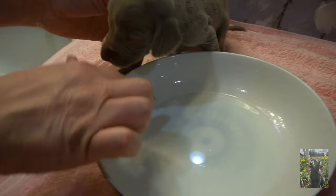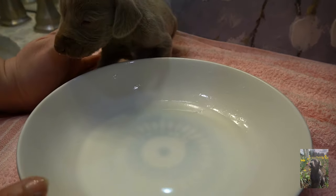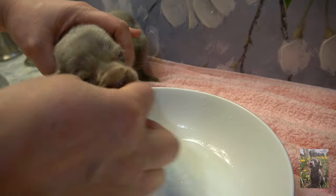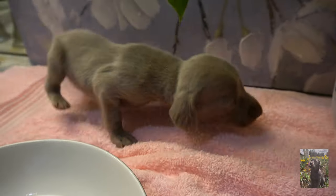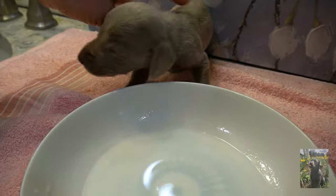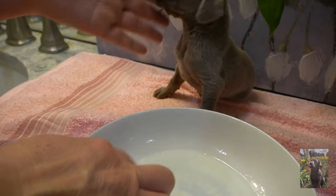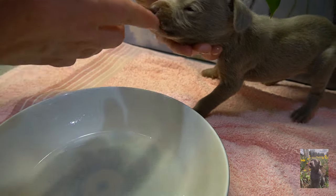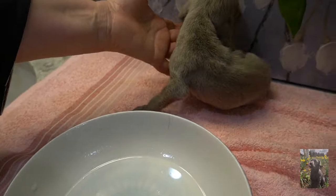This is our little one. Come on. Are you hungry? Or would you like to get some rest? No, no interest in eating. Come on, baby, let's eat. Looks like someone prefers mom's milk. No? Okay. Maybe next time.